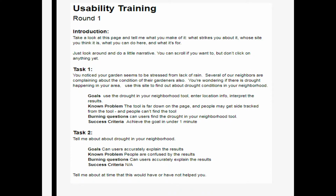Our task: you notice your garden seems to be stressed because of rain. Several of your neighbors are complaining. You're wondering if the drought's happening in your area. Use the site to find out more about drought conditions. So we found it's really great if you can give them a scenario and relate it back to what's something that they would actually want to do.